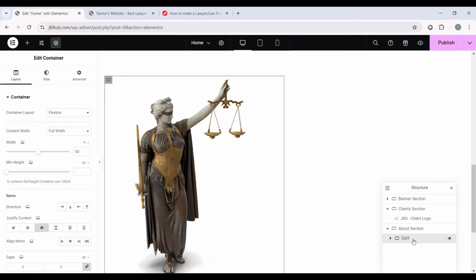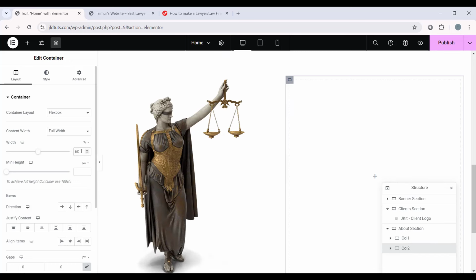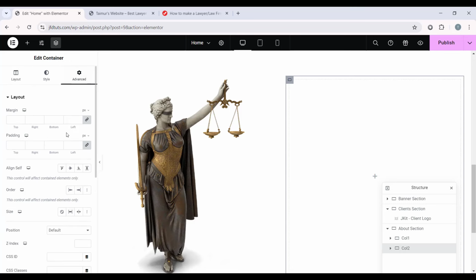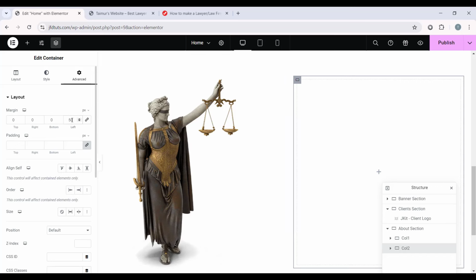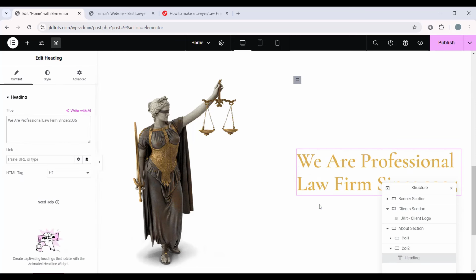Now let's add another container by clicking add new container, and this will be obviously call2 right after call1, and this one as well will be 50%. And this one, let's make it justify content center, and under the advanced, let's make the margin 50 pixel on the left. Alright, now inside this, let's add a heading widget, and let's change the text here to this.